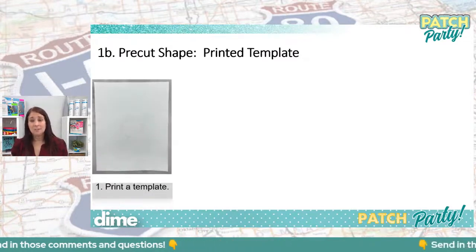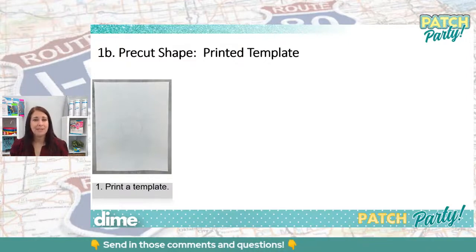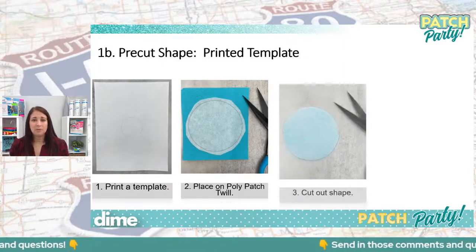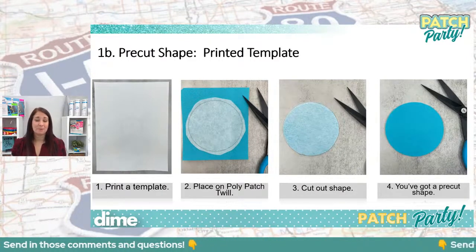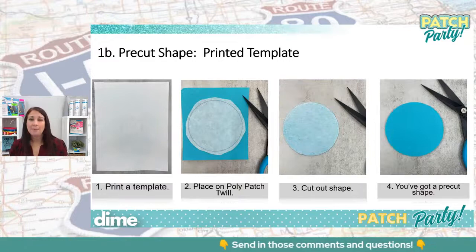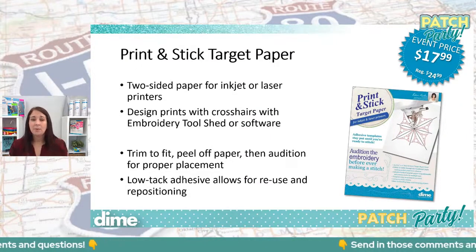If you don't have a digital cutter, you can print a template onto paper or our print and stick target paper. You print a template of the shape outline and cut that out of your poly patch twill. So then you've got something that looks like this, and then you've got a pre-cut shape. I know that all of us have scissors, and the majority of us probably have a printer and some paper, so that's an easy way to get a pre-cut shape. When I'm pre-cutting my pieces, I absolutely love using our print and stick target paper. It's an adhesive template paper, so when I place it on my poly patch twill, it doesn't move around while I'm cutting.